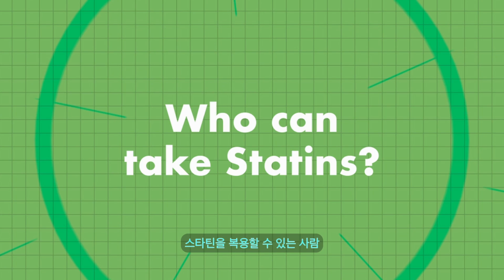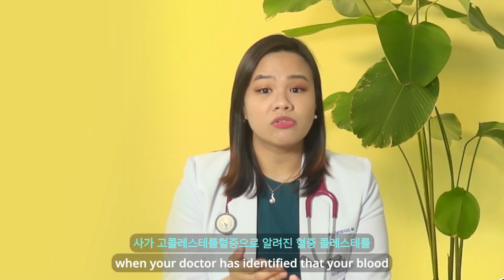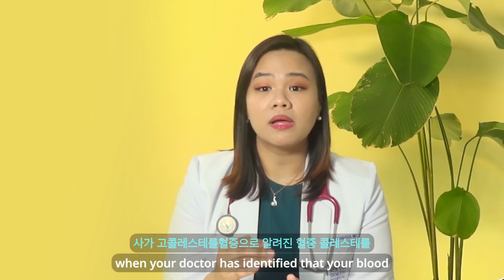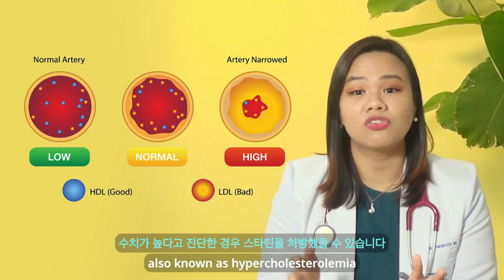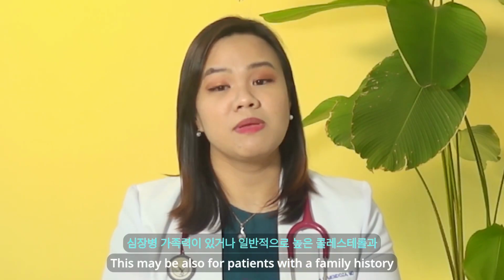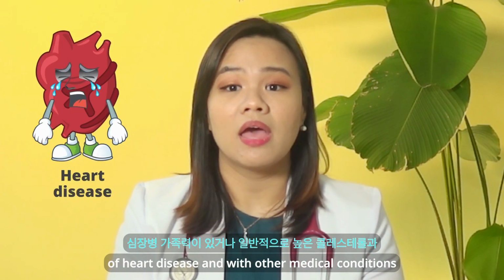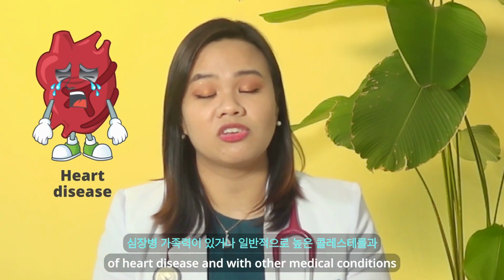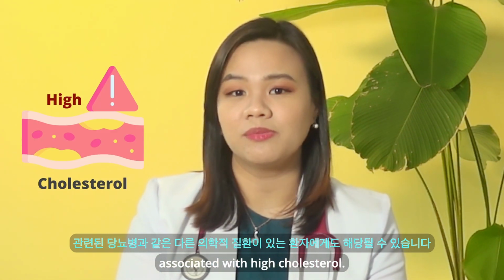So who can take statins? You may have been prescribed statins when your doctor has identified that your blood cholesterol levels are high, also known as hypercholesterolemia. This may be also for patients with a family history of heart disease and with other medical conditions such as diabetes, which is usually associated with high cholesterol.